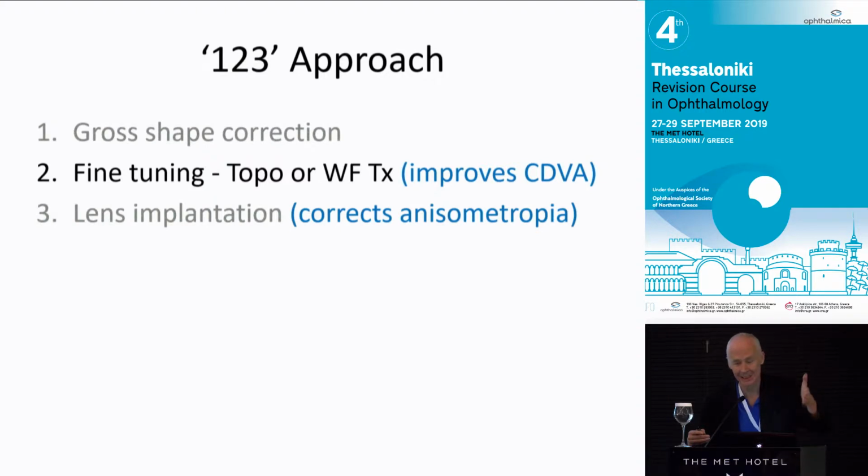If somebody sees badly in spectacles but well in a rigid contact lens, then you know that the difference is due to irregular astigmatism. A pinhole test is the next best thing. It's not quite as good as a rigid contact lens in determining what somebody would see if they had a good corneal shape. So the first message in correcting irregular astigmatism is that the lasers don't do big adjustments, okay?